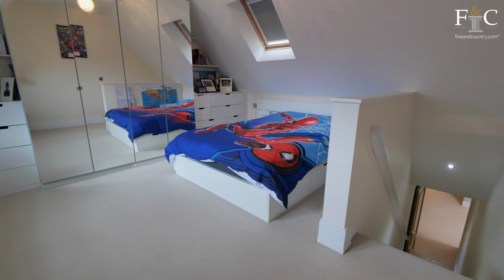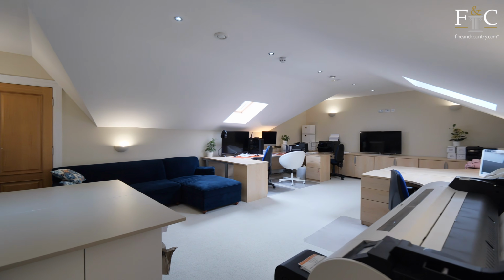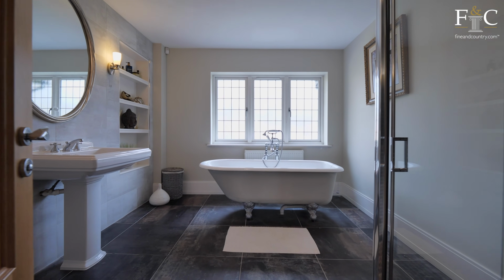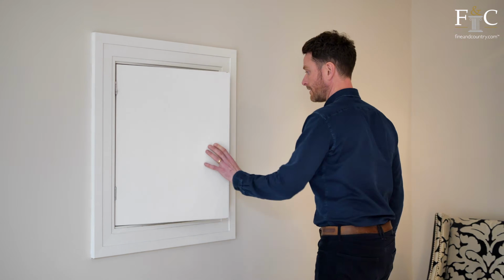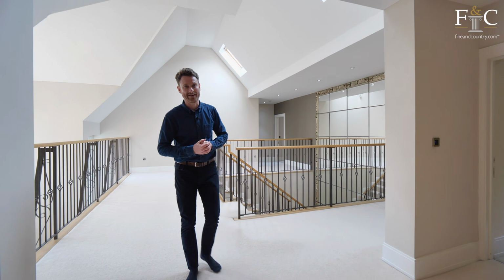Accessed from the annex are two further rooms, one currently set up as a bedroom and the other as an open plan office space. So we come along the landing and into this wing of the property. I've just passed a family bathroom and there are three further bedrooms off this space and a really useful laundry chute. We're going to go and check out the final two bedrooms now, which will take our total up to 10.